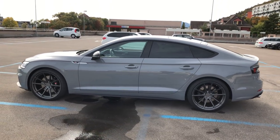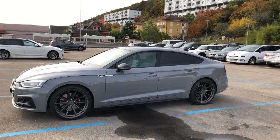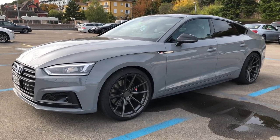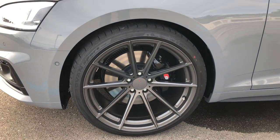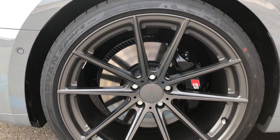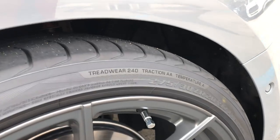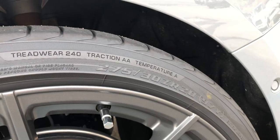2017 Audi S5 Sportback in Audi exclusive color Nardo Grey. Wheels are the TSW Bathurst in 10-20 inches. Tires are the Yokohama Advan Sport V105. And let's see if we can see the dimensions here. Let's do a close-up. So tires are 275/30 20 inches.